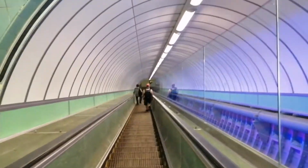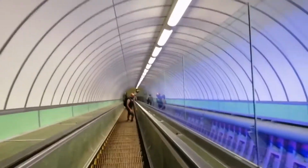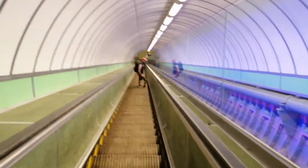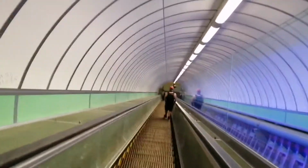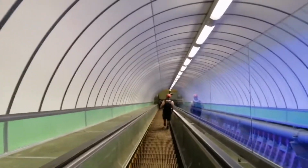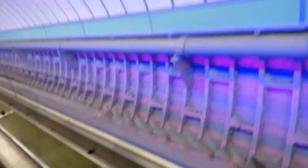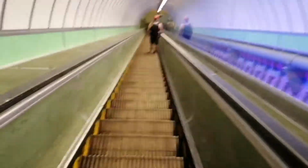Think this is the longest wooden escalators, certainly in Britain, because I'm for absolute miles. These used to be the longest escalators in Europe. Oh, there you go. It's been confirmed. The longest wooden escalators in Europe. However, they are not working right now, and they were going to restore them, hence all that down there.